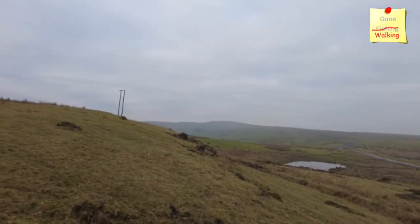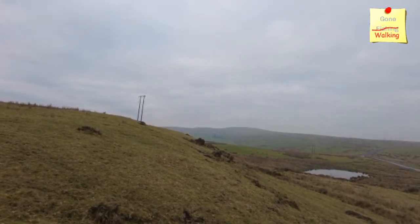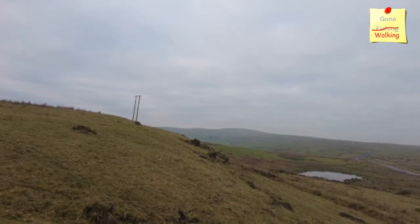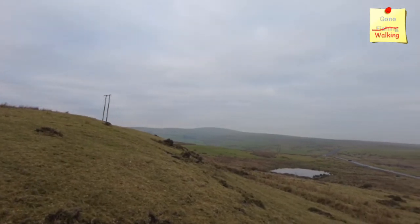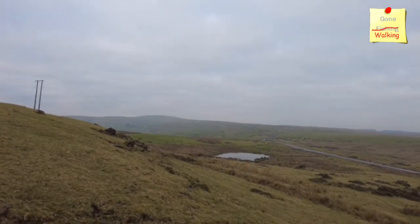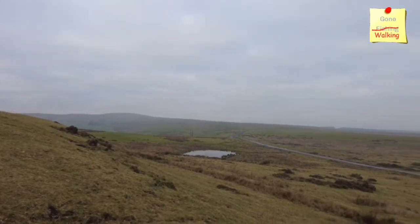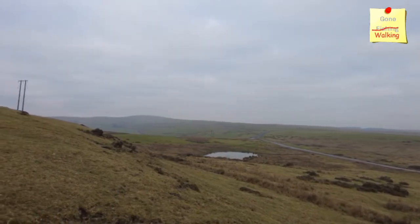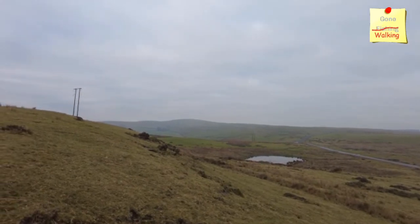Up in the distance is a trig point. I haven't actually reached that yet. Probably the next few walks I'll just go for that. But today's been a day for testing the camera. I'm using a DJI Mini. I'll check it when I go back. Might go back to the GoPro. I don't know. It's all down to weight and how long the batteries last. Because this thing doesn't last too long.